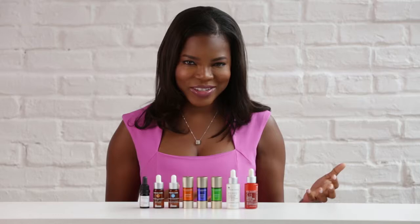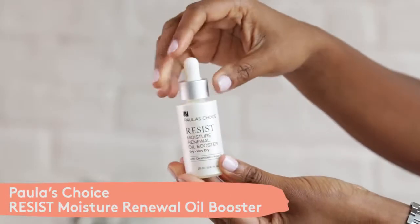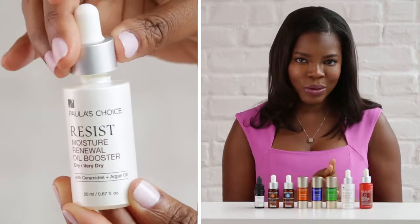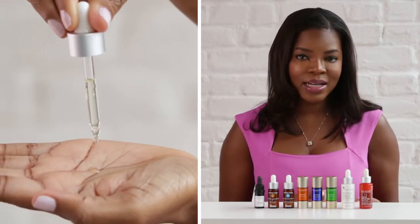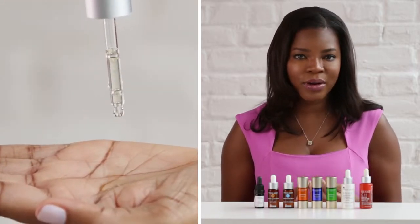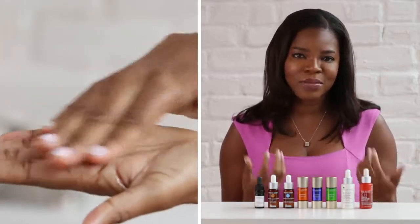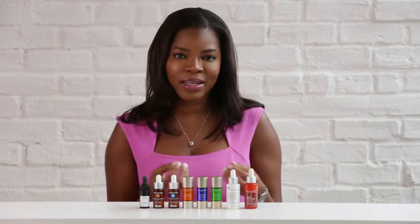So the next 2 boosters that we'll be discussing are by Paula's Choice. The first is the Moisture Renewal Oil Booster, and the second is C15. So the Moisture Renewal Oil Booster is fantastic for dry skin. It's packed with ceramides and argan oil, which are really great for hydration. And ceramides are the building blocks of our skin. They help to optimize our moisturization. Replacing them in dry skin is a really powerful way to moisturize it.